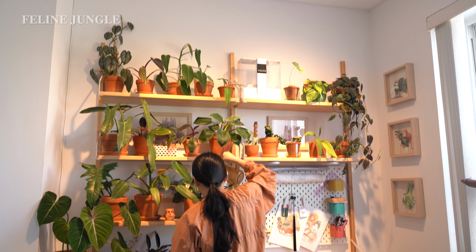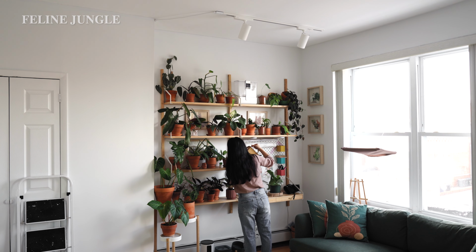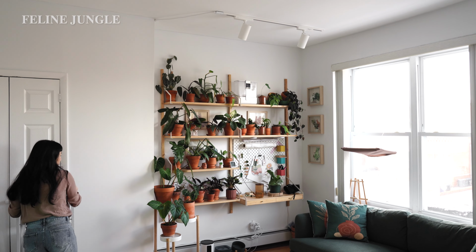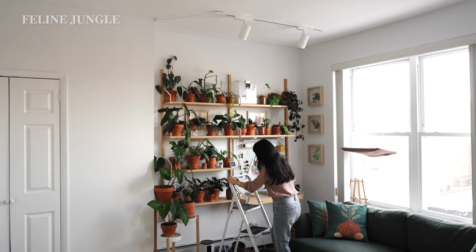This track light also comes with a timer, and during the winter I had it on for 12 hours a day. They were still growing, so they were pretty happy. Again, it's very important to acclimate your plants. So in the beginning I had the grow light on for only 6 hours, and then I gradually moved it up to 12 hours. Right now we're going into spring, but I still have these on for 12 hours a day because I just like how they look at night, and it's like a supplement light.